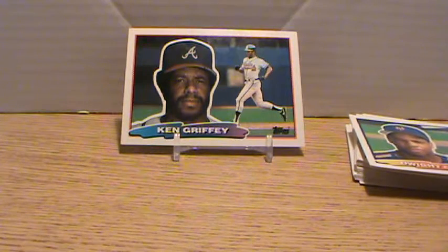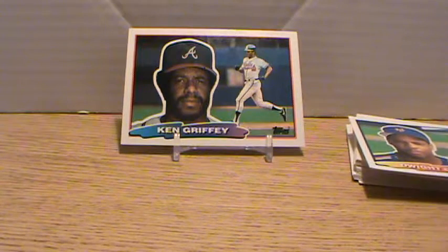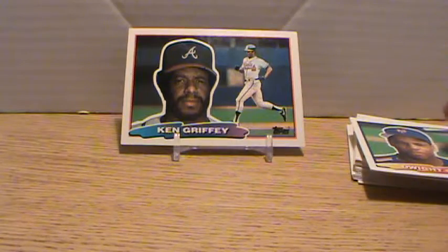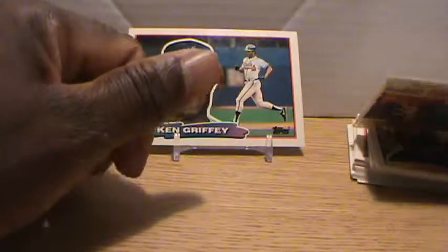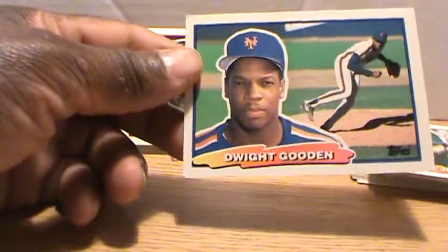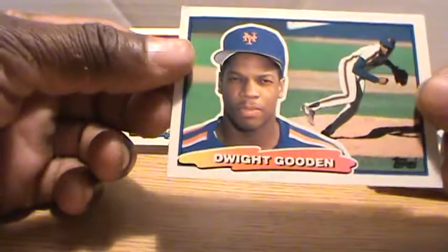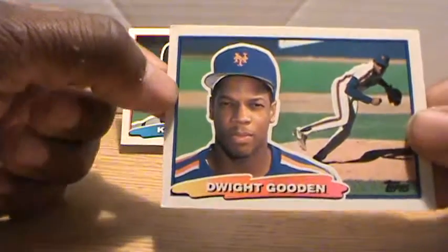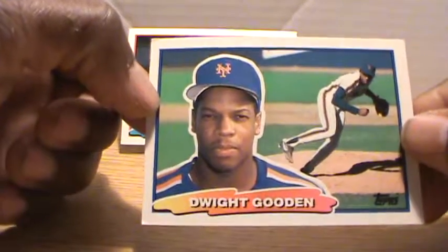These ones here and the ones before. No, the ones I showed earlier this week, I'm going to give prices on the basketball cards as well as the football cards as well as these here. Dwight Gooden. They will be showcased. You will get prices on the cards this Sunday.